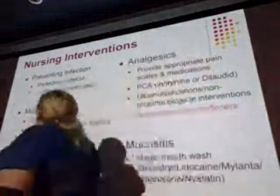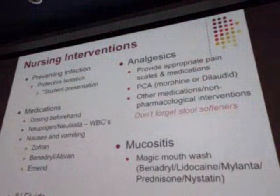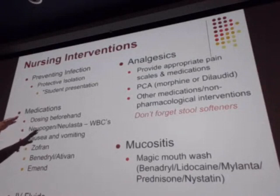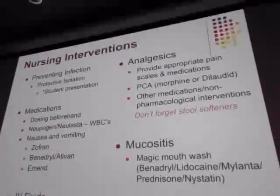All right. A PCA, morphine or Dilaudid. Sometimes they're on it, especially if they've been there for a long time and they've had a lot of growth factor to try and recover those counts. Maybe they've had metastases to the bone and they're having a lot of bone pain. They will end up needing quite a bit of medication. And then other medications for non-pharmacological interventions. Don't forget stool softeners. Why are stool softeners a big deal? Straining, okay, because what is really low?